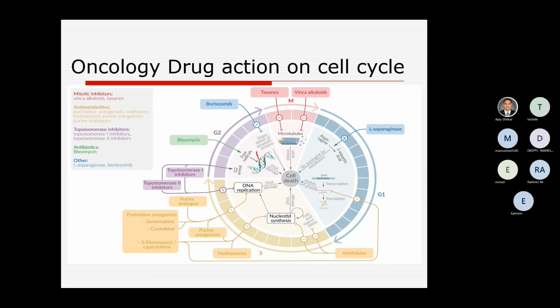Is it clear, Tasale? Any doubt? Is it clear why combination of drugs are given in different cancer types? Yes, yes.